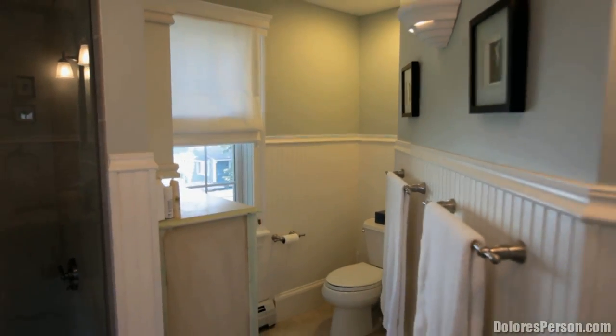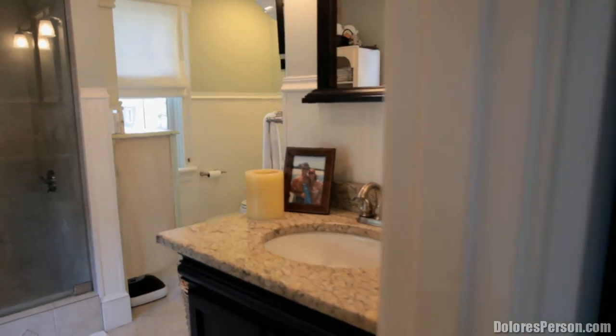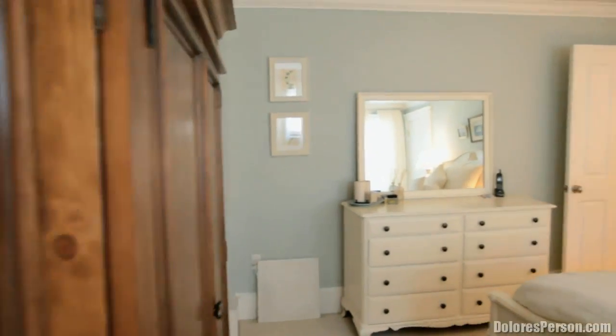Boasting 2,000 square feet of living space, it features 3 bedrooms, 2.5 bathrooms, and a finished lower level office or media room.